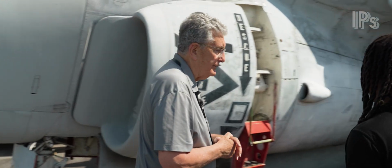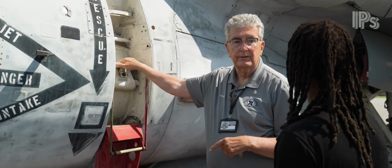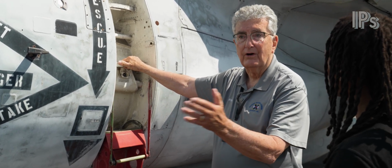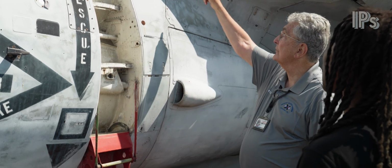The boarding ladder, this is for the pilot side of the airplane. Very similar ladder on the starboard side for the Bombardier Navigator. This is basically a Bombardier Navigator's airplane. He's giving me all the indications that I need for steering, for ordnance delivery, and so on, through his computers and his radar. You climb up here, put your foot here.